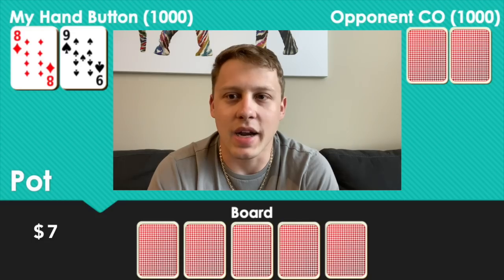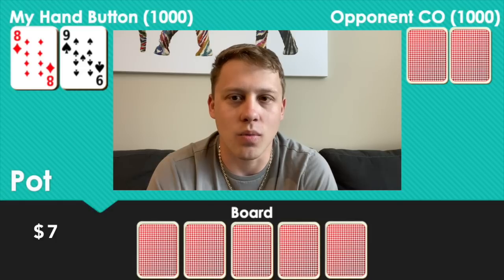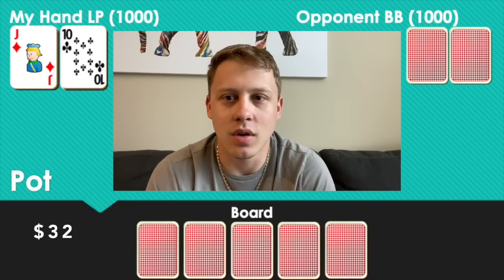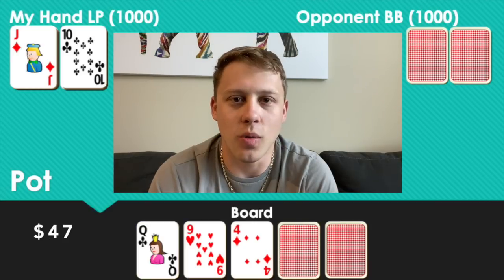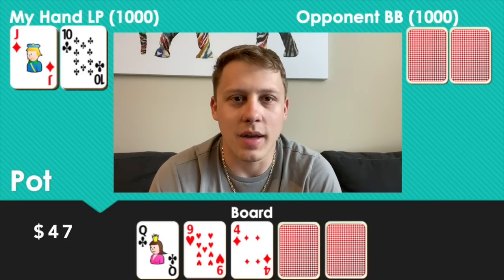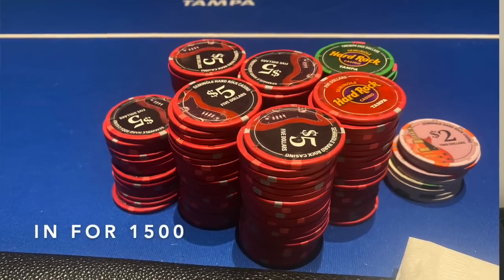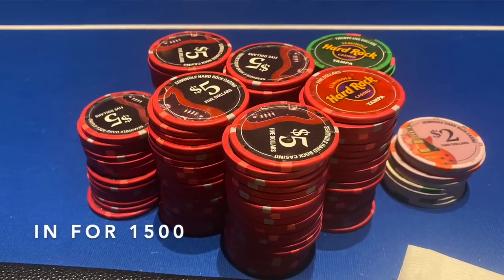I started with, on the cutoff, 8-9 offsuit, raised to 20, win $7. Another hand with 1 limper to me, I have Jack-10 offsuit, I raised to $20. One of the blinds call. Flop is Queen-9-4. I bet $25, get a fold, win that one. Literally 10 to 15 hands like this of just winning pre-flop or getting 1 caller pre-flop, betting any draw, any pair on the flop, and taking it down was getting me a good chunk of the change back, 10 to 20 bucks at a time.